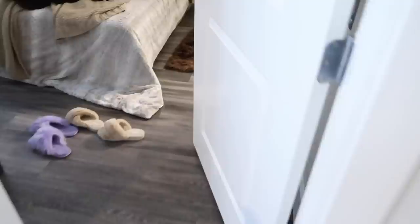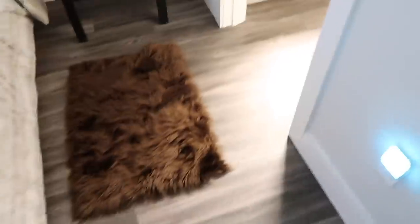Last but not least, on the home things, I did order these brown mats, and I think they actually look a lot better than the black ones.